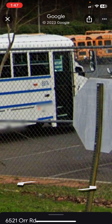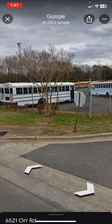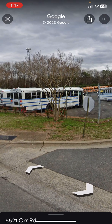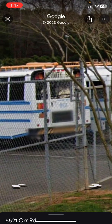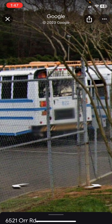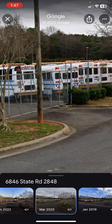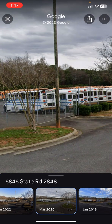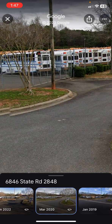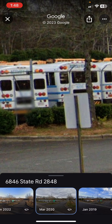Bus 8014. I'm not sure what year that is, but it looks brand new. But it has the emblem, so now I'm confused. Now I see a C2 activity bus along with the first gen C activity bus next to it. I think this first gen C activity bus is numbered 8232. There's also 8270, a second gen.